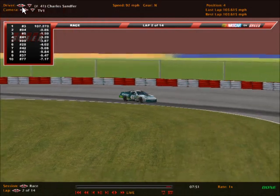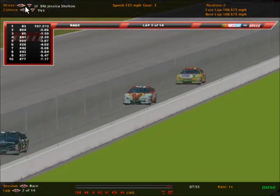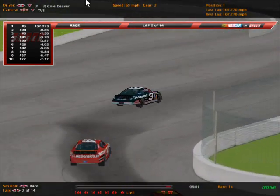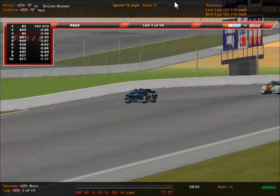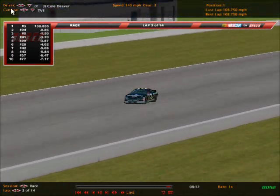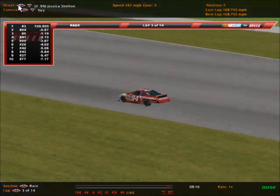As you see, he's running fifth. Sanders running in fourth position. He needs a good run to try to get back up in the contention for the championship. And that last turn's a doozy. You see they swing it a little bit wide, coming off the last turn, as Cole Deaver's pulling out to a pretty good lead right now in the number 3 car.